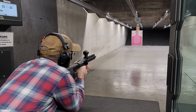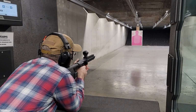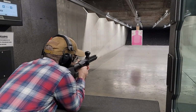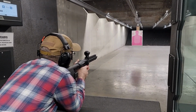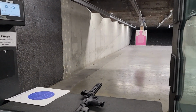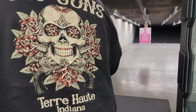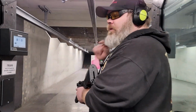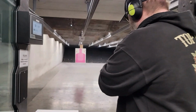All right, so the sight needs adjusted to go low and right. Go ahead and shoot a few rounds. So, where'd you say it was hitting at? You're going to have to switch sides because I shoot left-eye dominant, so head over that way.